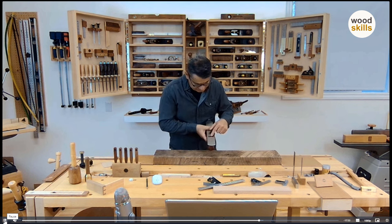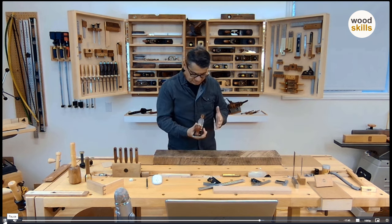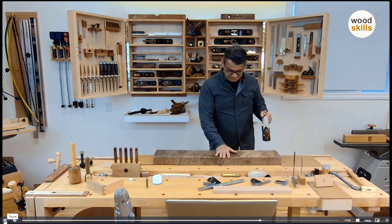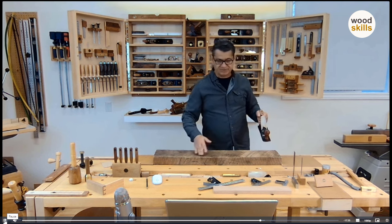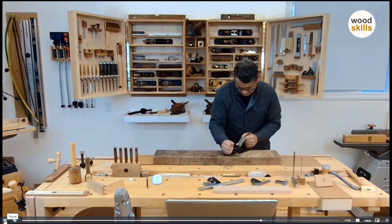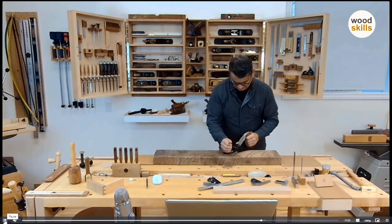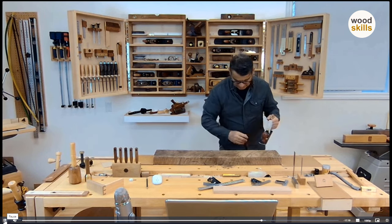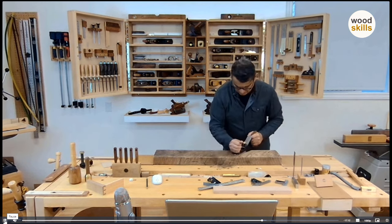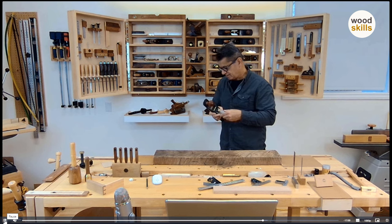Because of its camber, it really only works in this limited area that protrudes from the mouth. So it's a specialty plane. It's really only designed to prepare a board and remove the rough surface of it, and then we can use a jointer after to dress it. So I'll just give you an idea. I could increase the depth, but I'll just increase the depth a little bit.